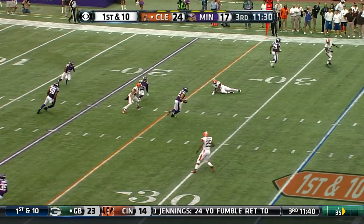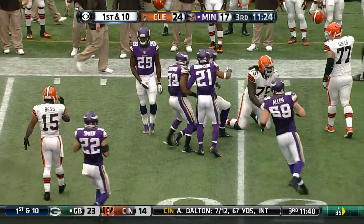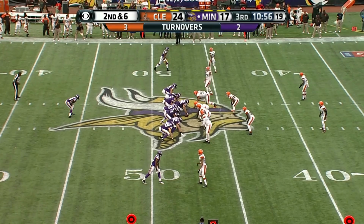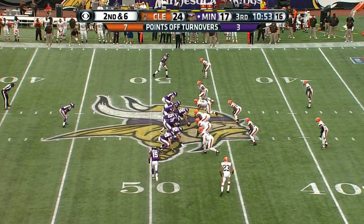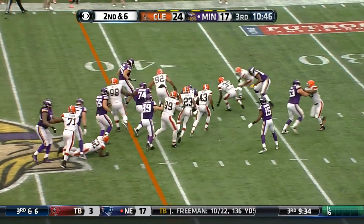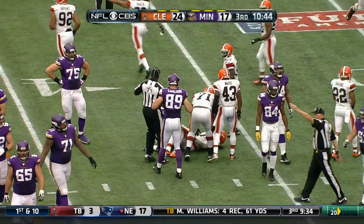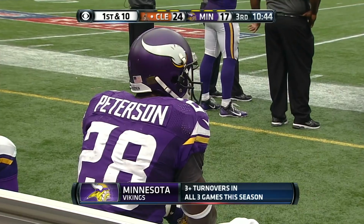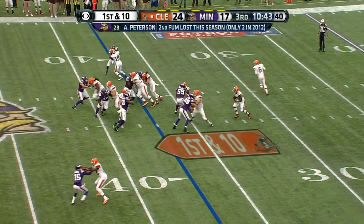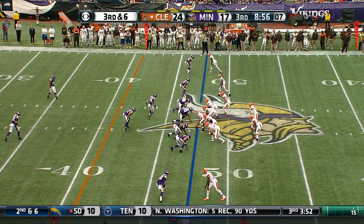First and 10. Oh, it's picked off by the linebacker, Chad Greenway. He's then tackled by O'Neal Cousins. Second interception thrown by Hoyer. 24-yard return. We're trying to avoid falling to 0-3 here today. Second down and six. Here comes Peterson again. Oh, he fumbled the ball. He fumbled last week, and he fumbles again today. And Cleveland's got it. It was a hit by Daquell Jackson. Three times in all three games so far this season. Makes it tough when you're a good football team, but you just keep turning the ball over. Willis McGahee. Six defensive backs, third down and six.